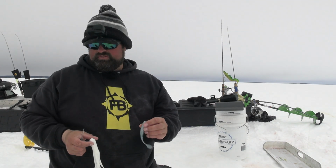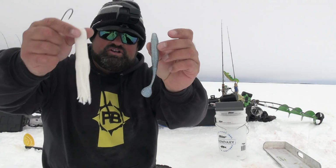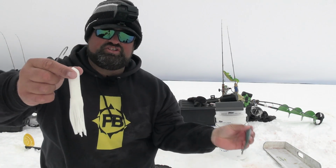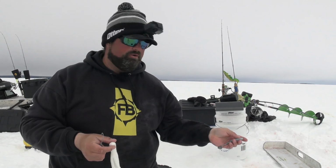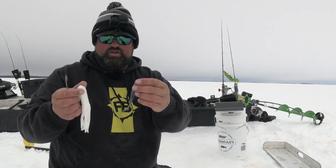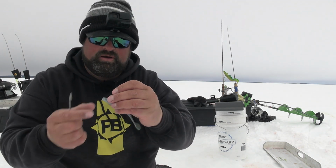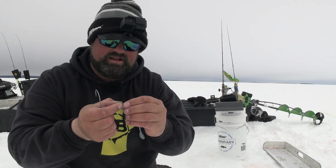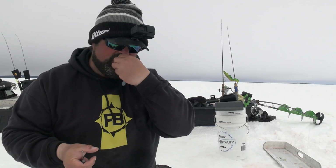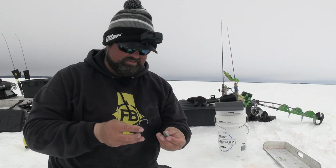Epic. So I've been loving the whole Dragon Slayer and tube combination. So I'm gonna try some different color combinations here. Like I had the chartreuse and pink, and actually I got that one on chartreuse and chartreuse because I lost my last pink tail, but thought I would give a quick demonstration. So what I'm doing, I'm not just taking the whole thing, I'm taking off about to the second rib, maybe the third rib. I'm biting it. It doesn't taste very good. I don't know why trout like it so much.